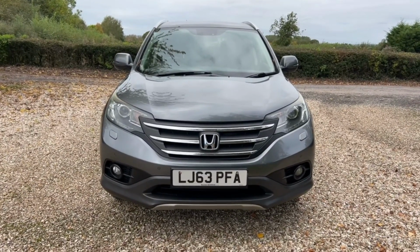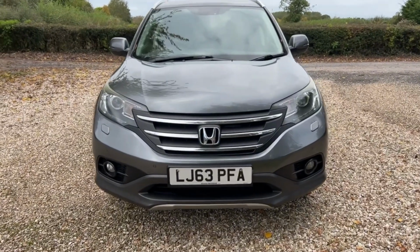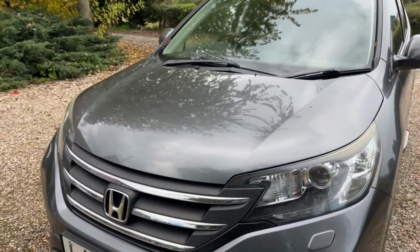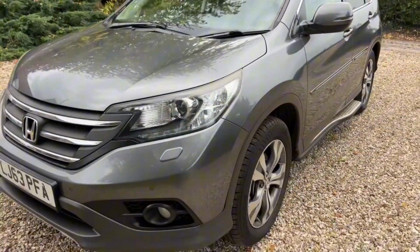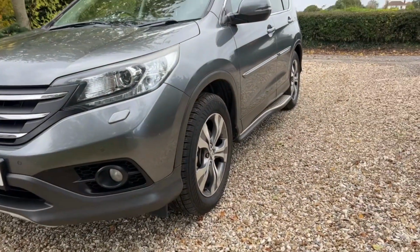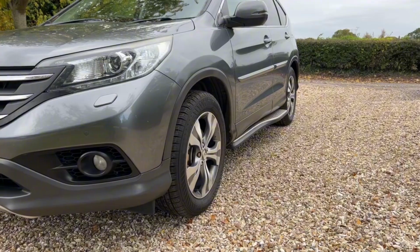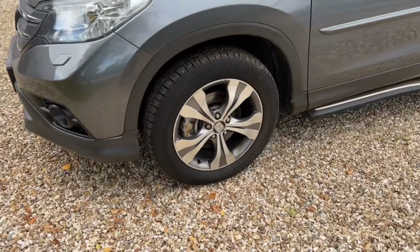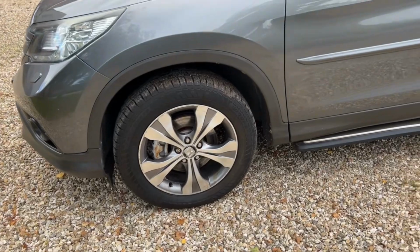Lights and lenses clear, intact, no cracks or condensation there. Bonnet, very clean indeed. Can't see any obvious stone chips. There will be something there, but I can't see anything. Near side, very clean down the panels. No car park indentations. This side front alloy, generally very good.